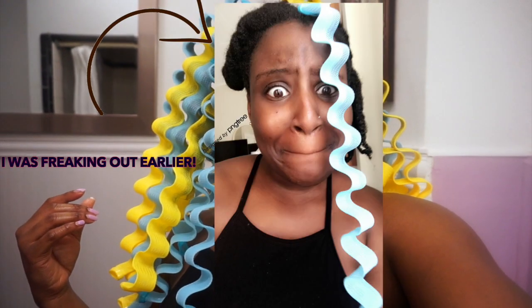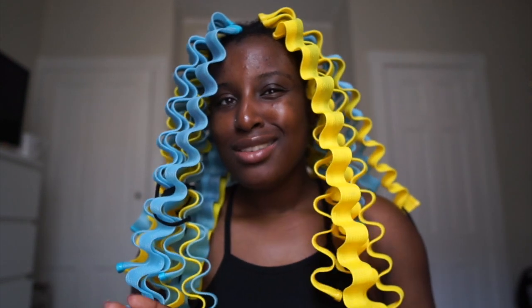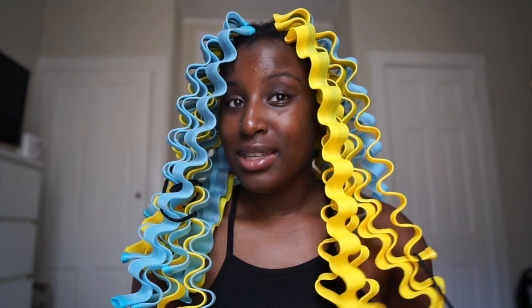This was a lot. I will show you guys the results tomorrow. I'm so tired. The next morning I slept with this in my hair, and it was very uncomfortable. I would not advise to sleep with this in your hair. If it doesn't come out cute, I don't think I'll be doing it again, just because it was very difficult. Don't let these YouTubers lie to you, especially when it was like the back.